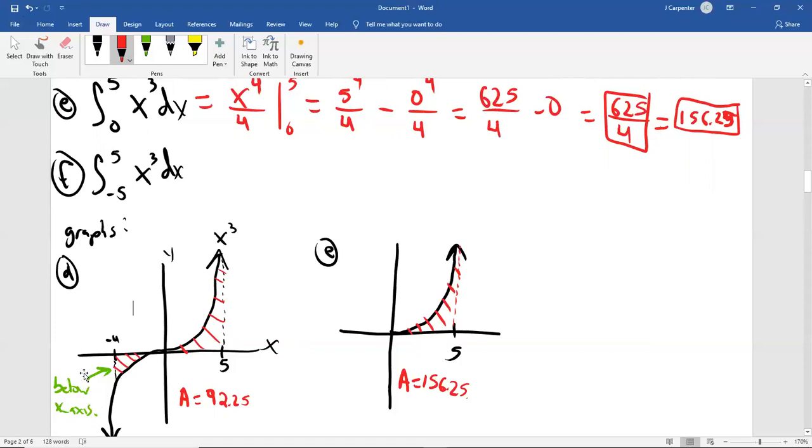It has everything to do with this right here. This area was below the x-axis. So this area over here was 156 1/4, just the right side. Then this left region, whatever area that was, actually counts as being negative. Whenever your curve goes under the x-axis, any area associated with that is now going to be negative. So this left portion is a negative area, this right portion is a positive area. So this is like subtracting away from it. This is adding area.